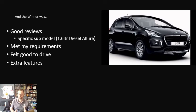Well, it met my initial requirements, which is really, really important. Without that, it wouldn't work. I then read the reviews, and there are different submodels, and it was the 1.6 litre diesel Allure model that came up top of the reviews. And I tried it out, drove it, felt good.